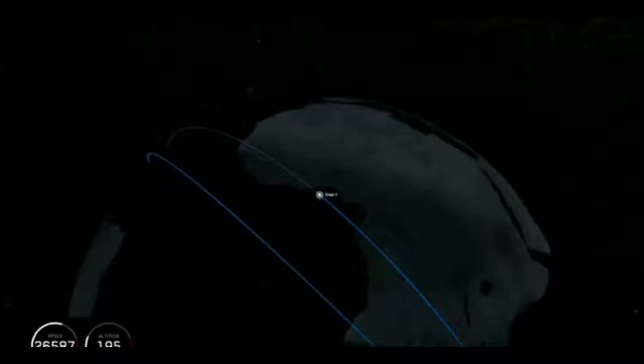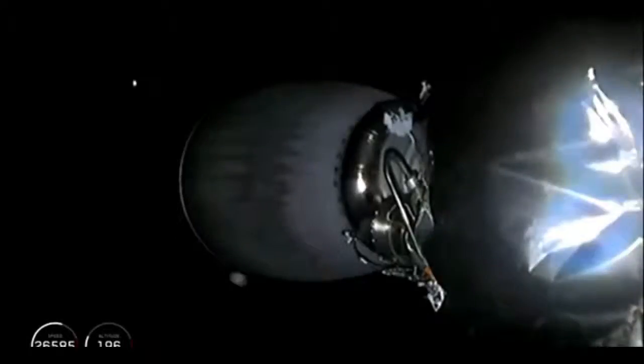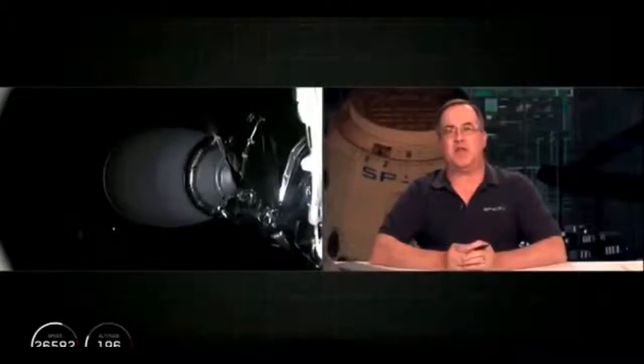Welcome back to the webcast for the Arabsat-6A Falcon Heavy mission. We're at T+26 minutes, 45 seconds. Second stage with the satellite is about to cross the equator, west coast of Africa. So far today, if you missed it, you missed a great show. Liftoff right on time, 35 minutes after the hour. Side boosters separated as planned.